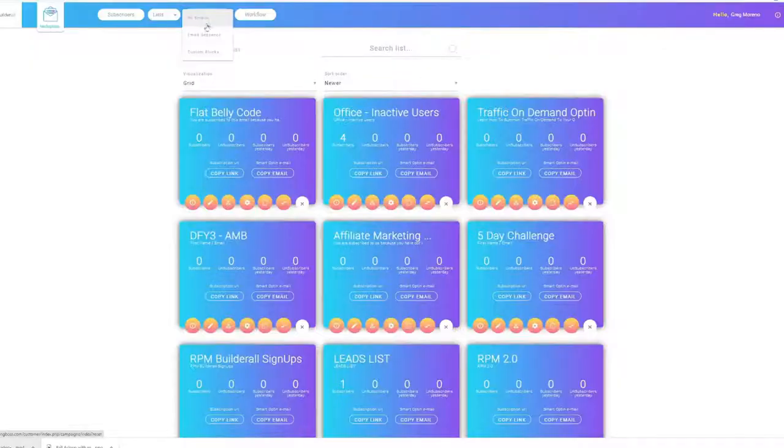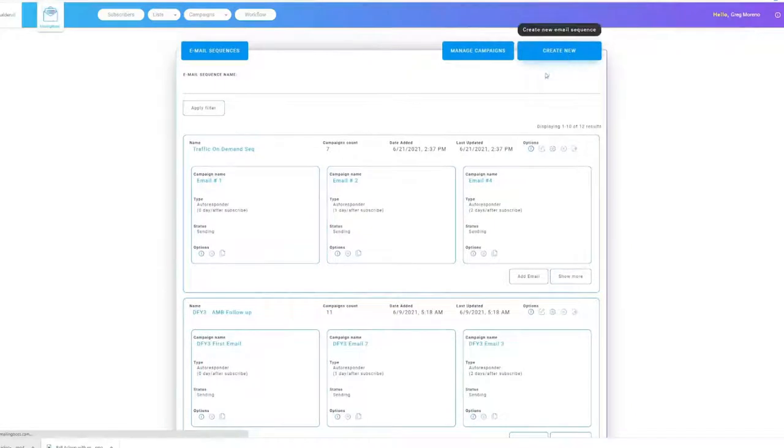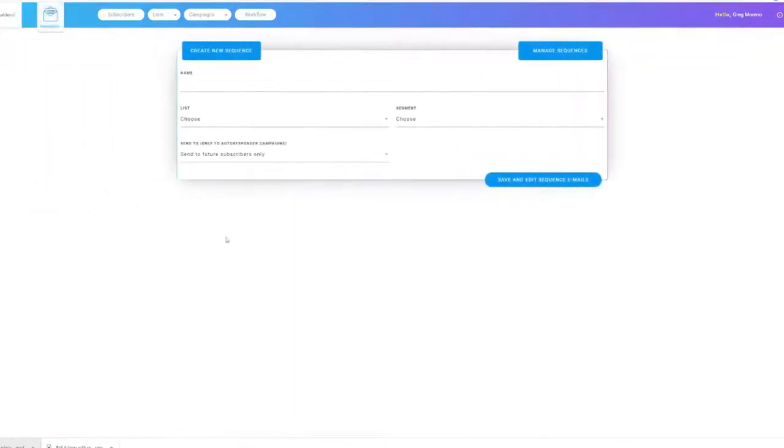Now going back to Mailing Boss, what I want you to do next, is click on Campaigns on the upper part of the screen. Then, click Email Sequence. Once you are in this page, click Create New. Now, I will just name it Flat Belly Email Swipes. In the list, just select Flat Belly Code, the one we created earlier. Leave the other form as is and click Save and Edit Sequence Emails.